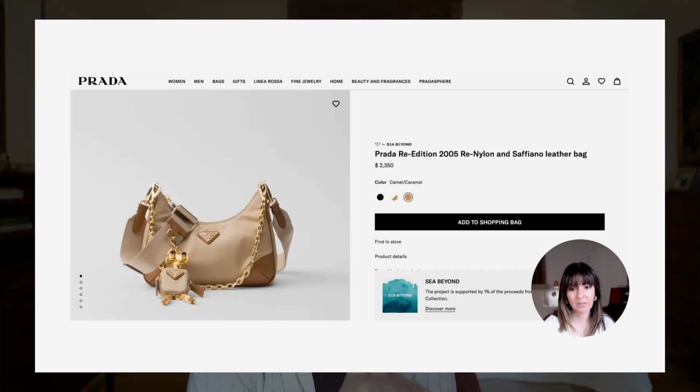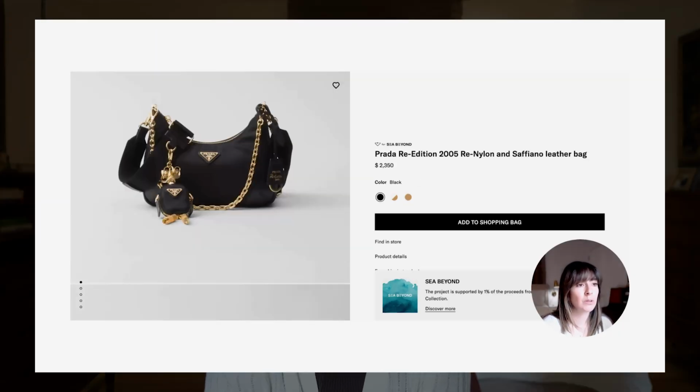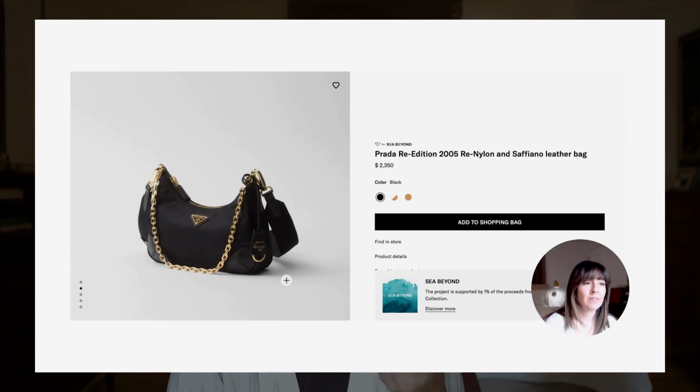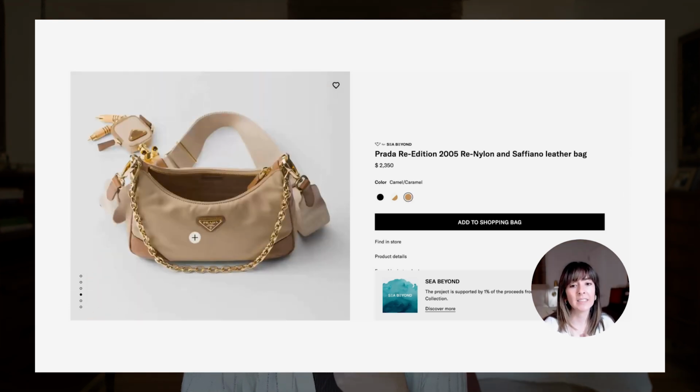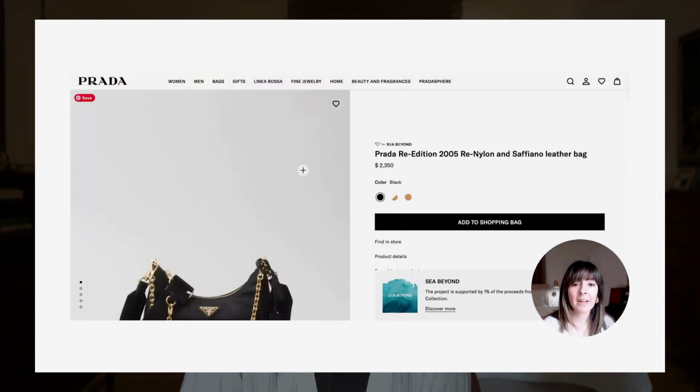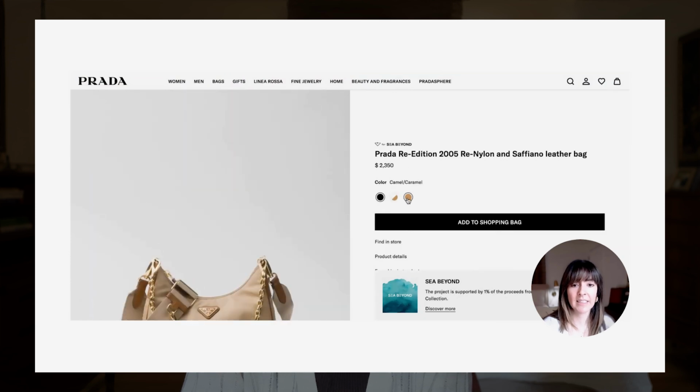The next bag, the re-edition, has definitely been around now for a little while. But what I like about this bag in particular is the best of both worlds coming together, with some leather trim, but still the weather resistance that the nylon offers. If you want something that isn't black, you have this really nice beige color. This bag retails for $23.50 in the US and 1,900 euros in Europe.